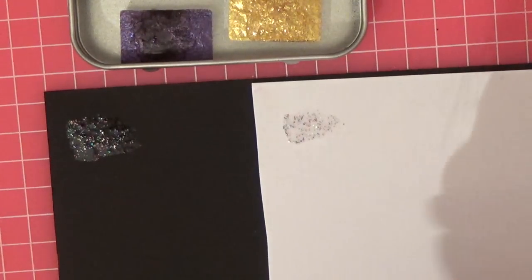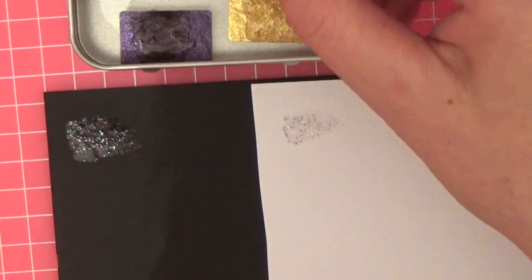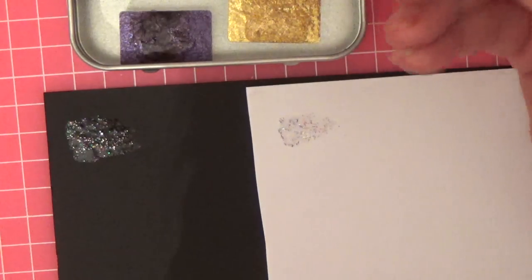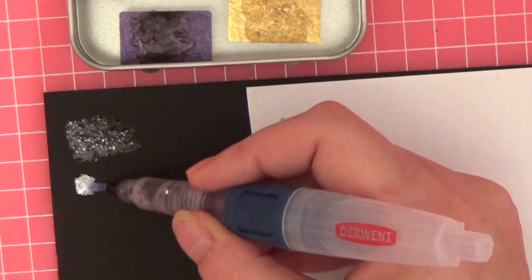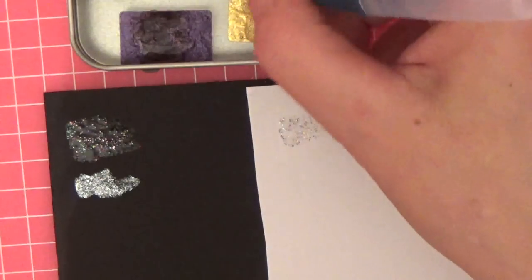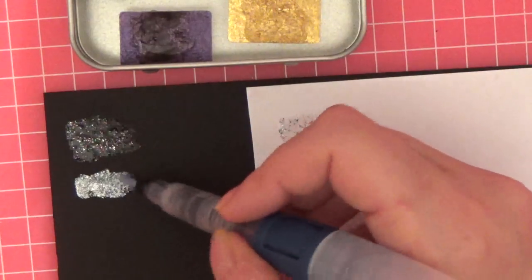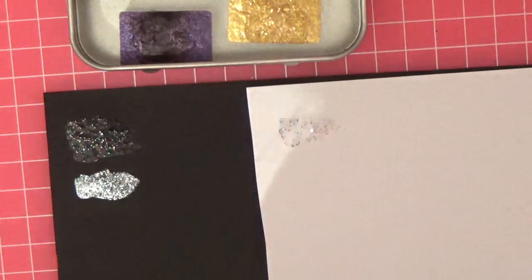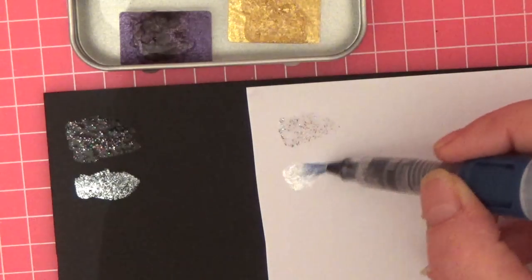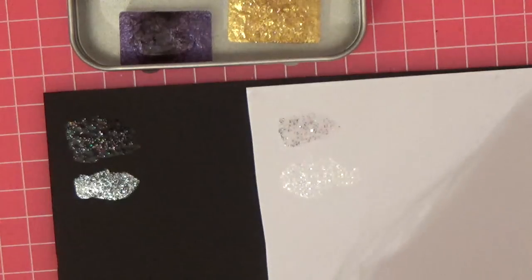Okay, this next one is called Twinkle. And it's twinkling already. Look at that. Let's try it on the white. Oh gosh, look. Oh, isn't that beautiful? Let's see what it looks like on white. I'm not sure you'll pick much of it up, but we'll try. Oh, it's like a pearly colour on the white. Isn't that gorgeous?